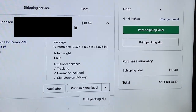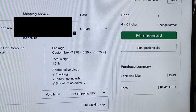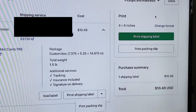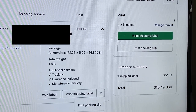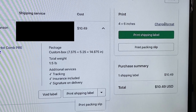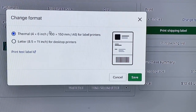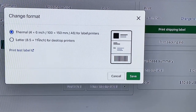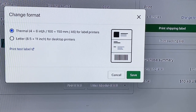When I first set this up, I had a hard time figuring out how to change the print format. It wasn't giving me the option at first, but I was able to switch it on my phone. When you set up your Rollo printer, it should give you the option to change format. It automatically will be on letter, which is the 8.5 by 11 inch for desktop printers. But for thermal printers, they are 4 by 6.